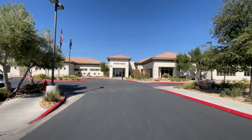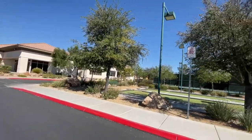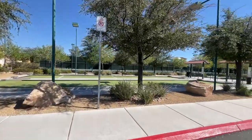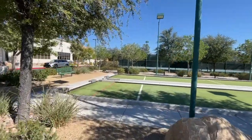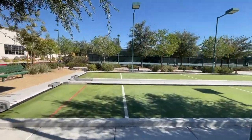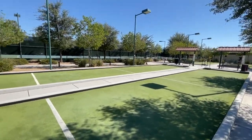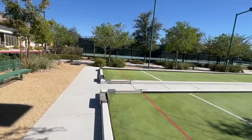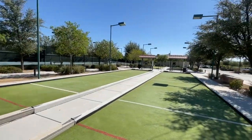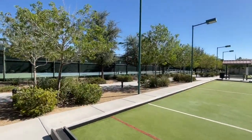Okay, here is the Sun City Aliante clubhouse. I'm going to take a tour of outside the grounds area first, because I see a lot of people going in, and last time I was here, it gave me a hard time about filming, so we'll see how that goes. But you have the bocce ball courts right here, and it doesn't tell me how many bocce courts they have, but it's nice. And then they have lighted tennis courts.